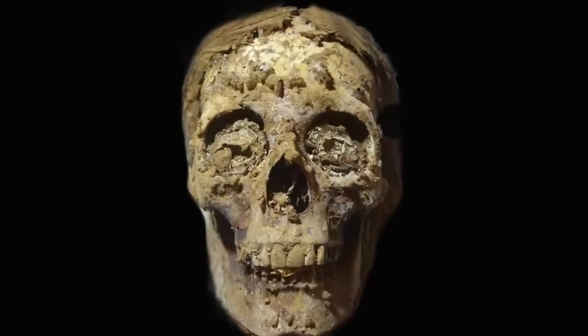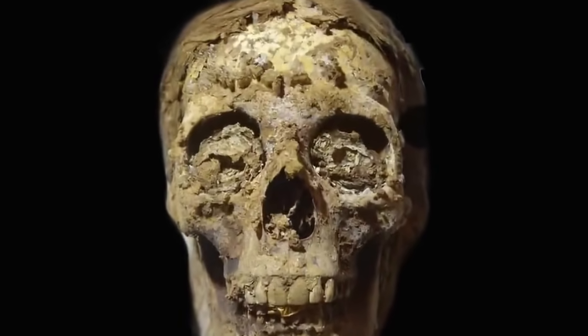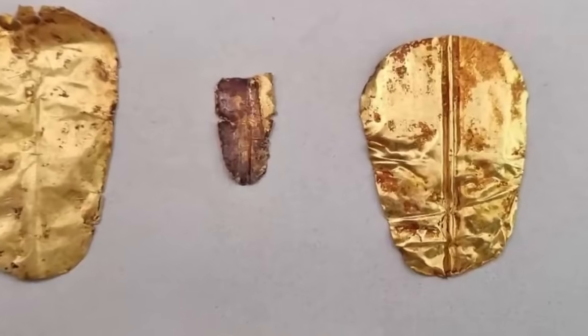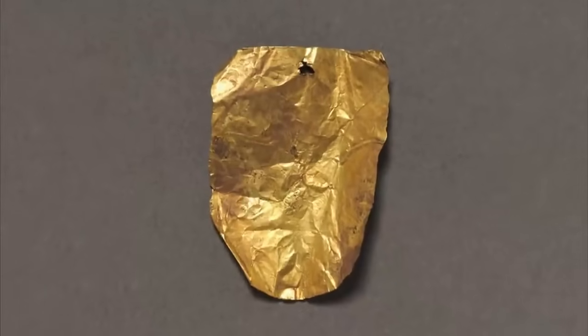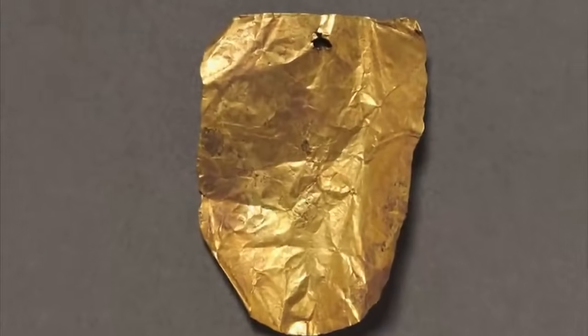When someone is especially adept at talking their way out of trouble or persuading people to let them have their own way, we say that they have a golden tongue. Here's a discovery that takes that phrase and makes it literal.